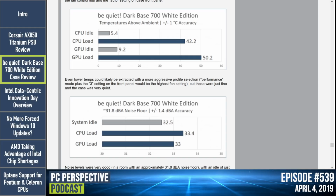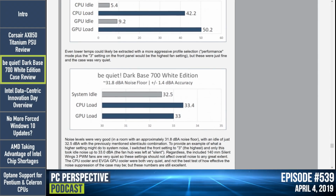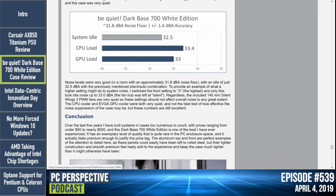We're talking CPU load. I measured 42 degrees above ambient, and that's with a Core i7-8700K. So very good temperatures. That was with the Hyper 212 RGB cooler. So sufficient airflow, good temps with the GPU, like 50 degrees above ambient. It was actually only like 67 degrees was, I think, the high, including ambient air. So more than adequate cooling. Did a good job with noise reduction.